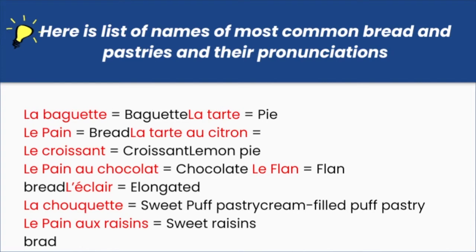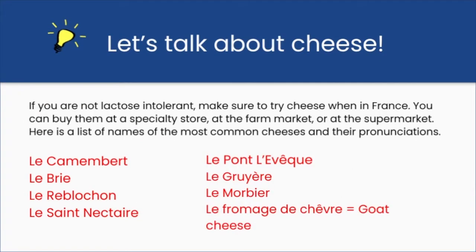Now, cheese. Okay, you have to try the cheese. Of course, if you're not dairy intolerant, make sure to try the cheese when in France. You can buy them at a specialty store, at the farmer's market, or at the supermarket. All right, so here's a list of the names of the most common cheeses and their pronunciation. I'm sure you heard le camembert et le brie. Le camembert, le brie, they don't come from the south part of France. One is from Normandy. One is made not far from Paris, le brie. They are very mild tasting. Of course, sometimes in France, you can find them very ripe and they might get pungent for you.